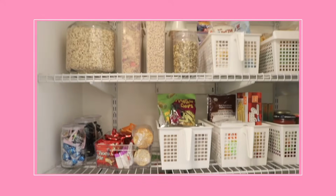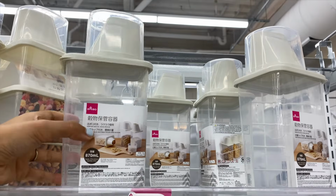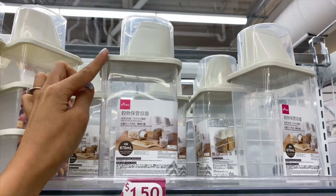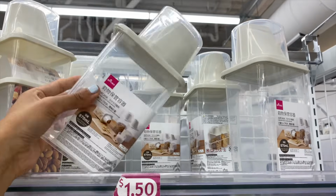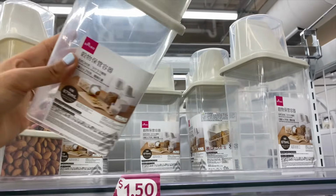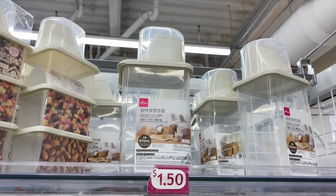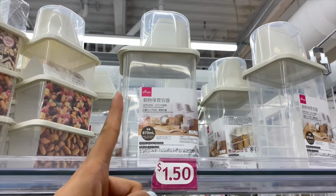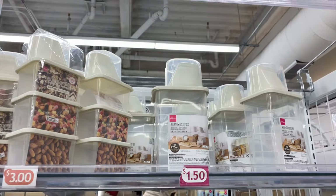And I just love how functional these are and how they've got a little spout. Very sleek and very simple in design. I like this beige color, and I've found this to be really useful when we're pouring out mixed nuts or cereal, and we still use them. For most food storage, I do prefer using glass, but I really like these because of the spout, and if I were to ever find a glass version of this, I would totally get it.